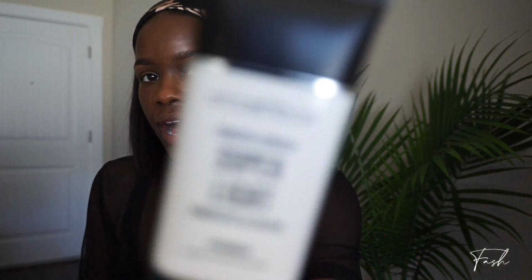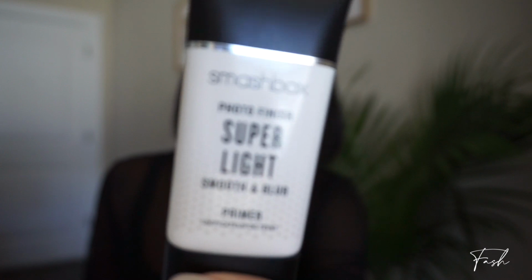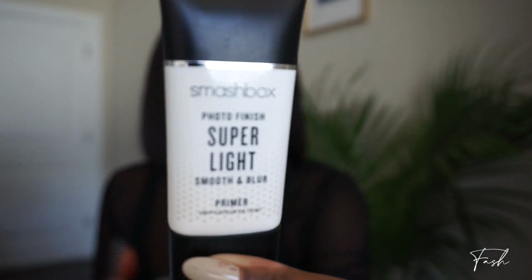So I didn't pick up her primer. I did use the Smashbox Super Light Smooth and Blur Primer. I've never used this, but I like Smashbox primers. So I'm gonna start with about 2 pumps. And I'm using the e.l.f. powder brush. I love this brush for foundation, y'all. I really, really do. It just really blends things out nicely.